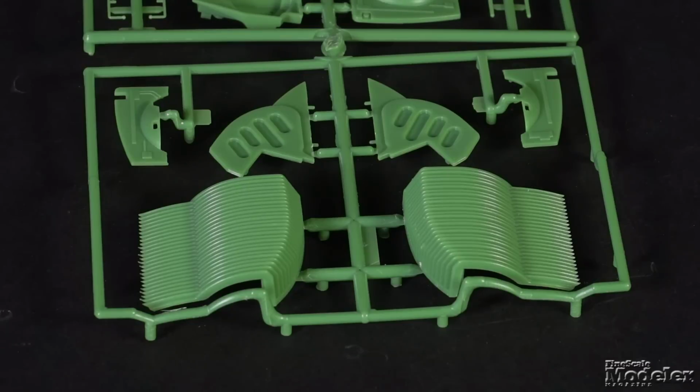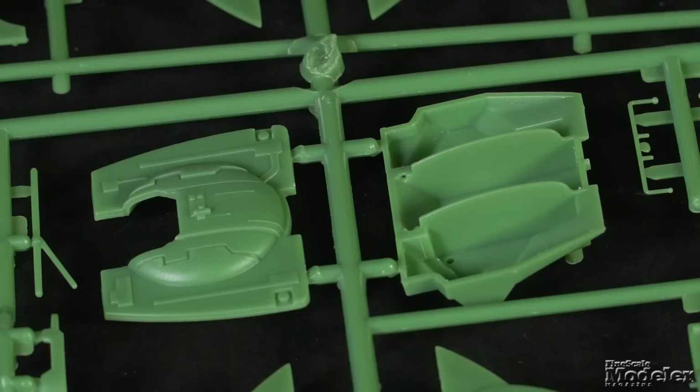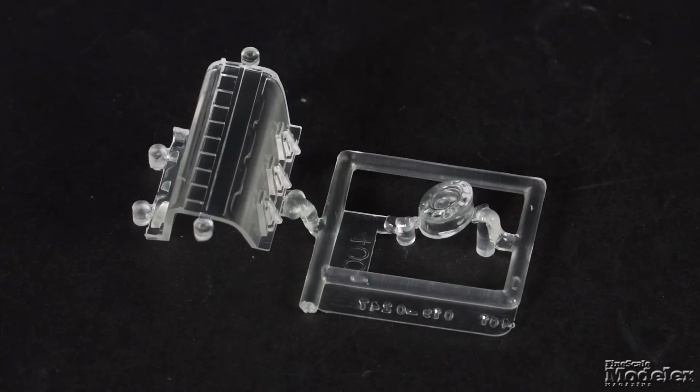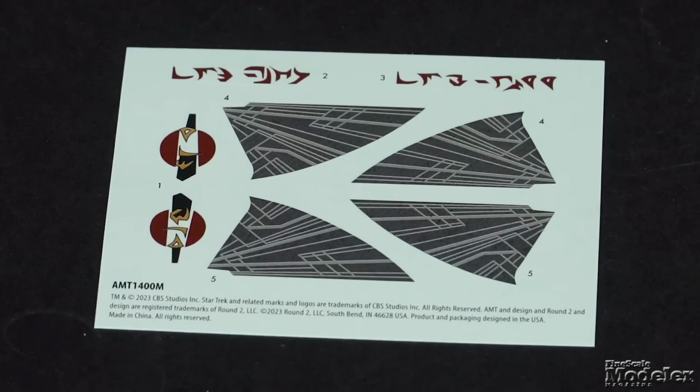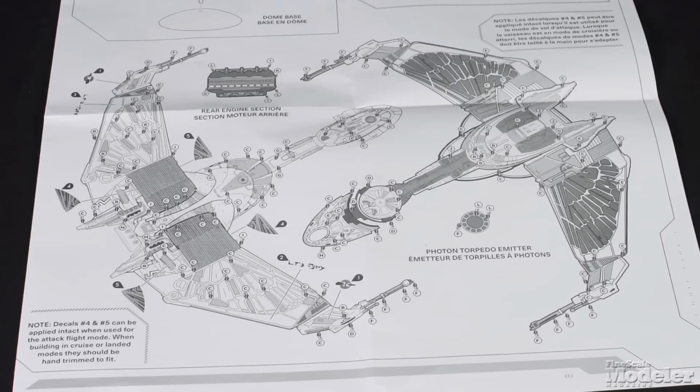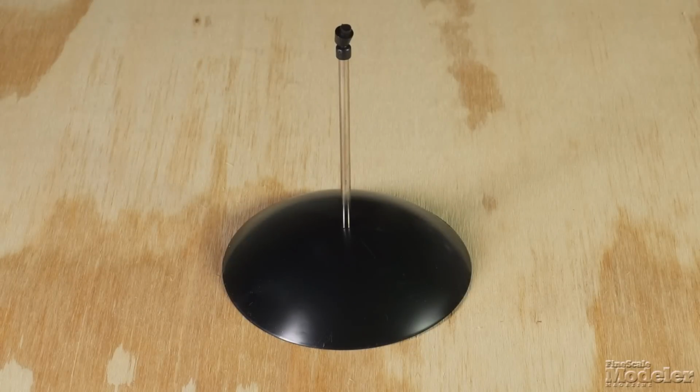The parts introduced in the revised 2010 boxing provide baffles to angle the wings up, gear bays, landing feet, and metal gear legs. Clear plastic provides the warp drive housing and a torpedo emitter. A small decal sheet supplies baffle details, insignia, and Klingon writing, and large diagrams show their placement along with detailed color instructions with callouts for Tamiya paints. Round 2's now standard dome stand with posable head is included for light display.